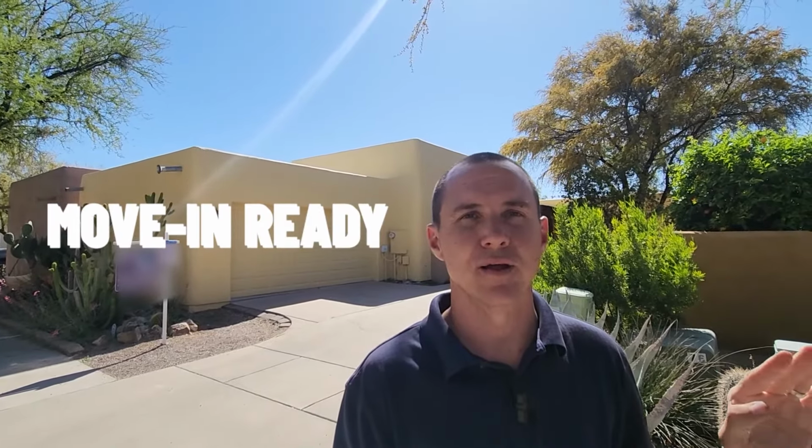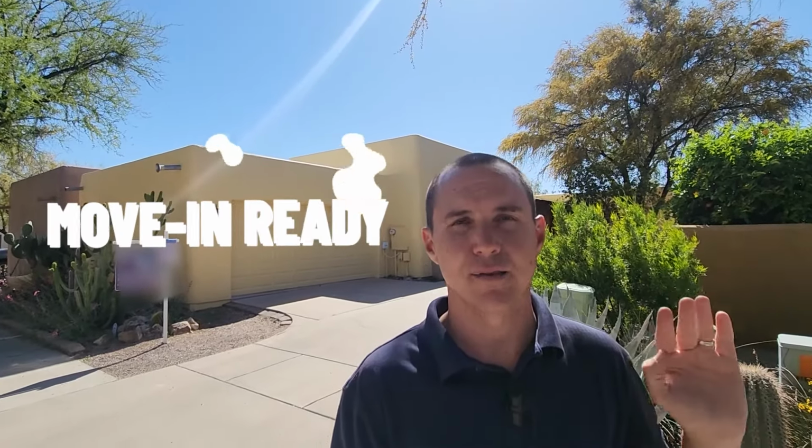So this home does have fresh paint inside and out. It's actually just move-in ready as long as you're okay with some designs some people are gonna call dated. So it's not necessarily modern. It's got those original cabinets, countertops, and flooring in there. But if you're okay with that, you could literally move into this home tomorrow. It's in fantastic shape.